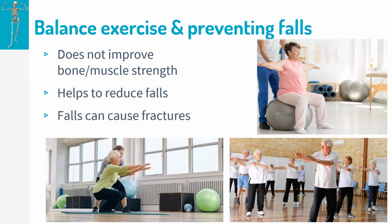Lastly, I wanted to talk about balance exercises, because balance and mobility exercises do not necessarily improve bone or muscle strength, but they can help reduce falls. Exercises that assist with balancing include standing on one leg, particularly with your eyes closed, heel to toe walking, or even Tai Chi, that I know you've all been doing recently. Because falls are a common cause of fractures, especially for people with osteoporosis, including some balancing exercises, although they don't improve the bone or muscle strength, can help reduce falls, which can help reduce fractures.